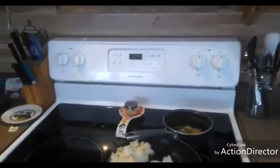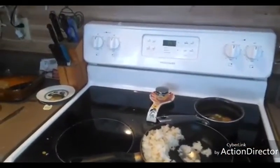So that was the two things that I ended up throwing out of that whole freezer, which is pretty good. Like I said, I don't like to throw anything out, but I had to, because it's just taking space, and I know that we're not going to eat it.